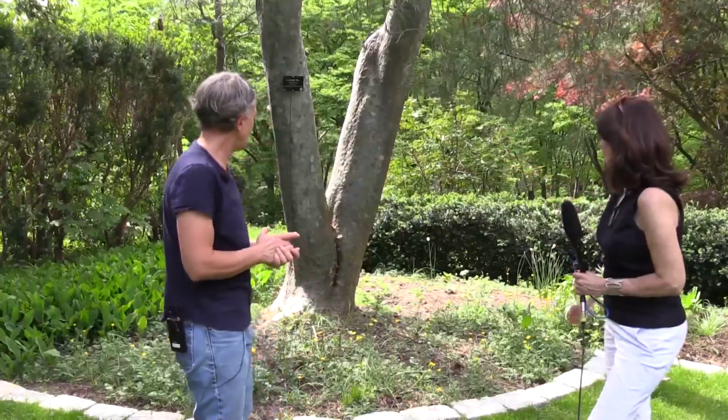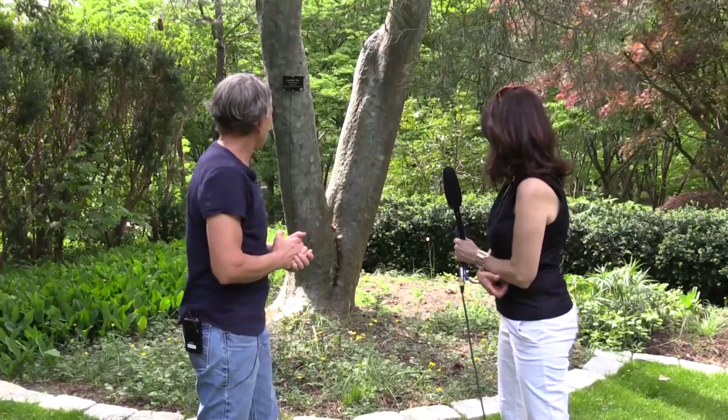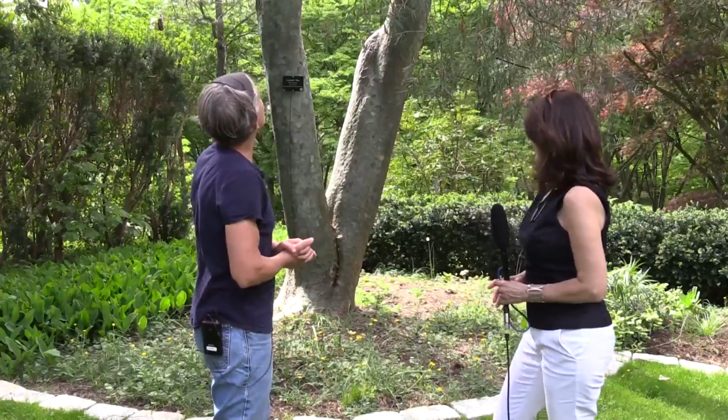It's just beautiful. Yes. And we've had some pretty bad winters recently. So did that hurt it in any way? It did lose one of the big limbs off of the back, unfortunately. It was a very sad day when that happened. But it seems to have healed and it's carrying on.